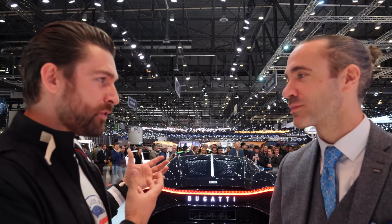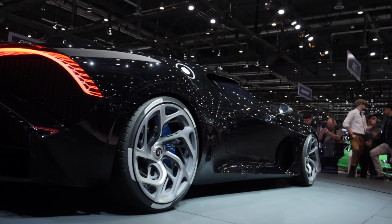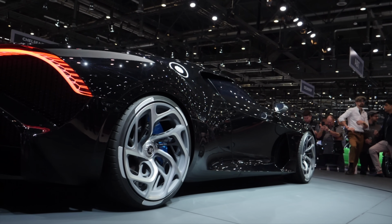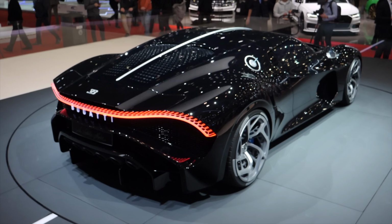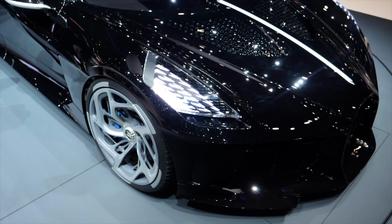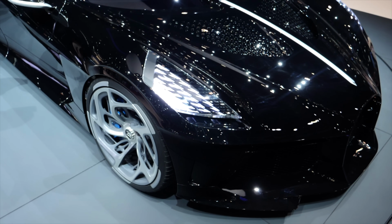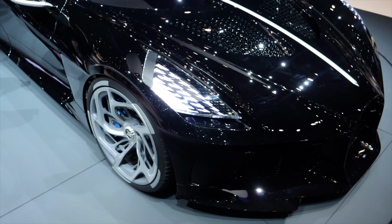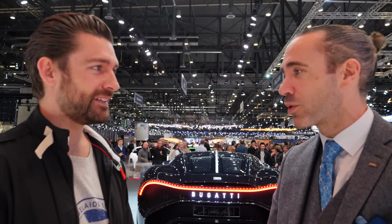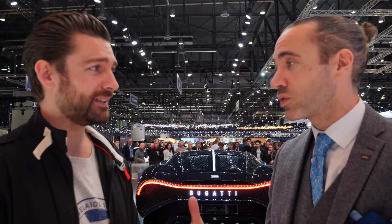Run us through what the car is. I assume it would do it a disservice to say that it's a rebodied Chiron. Well, I prefer to say it has its own life. It has its completely unique body. It has a completely unique tail light, completely unique front light. All the body is completely unique. Obviously, it has the W16 quad turbo 8 liter delivering 1,500 horsepower. It would basically have those inside the car.